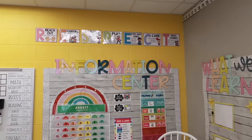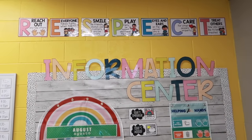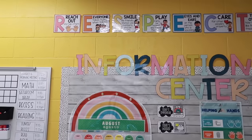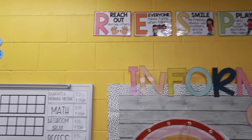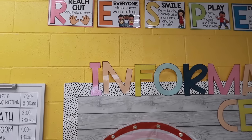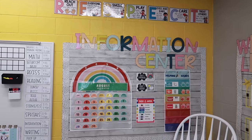Right. This was another TPT find. I honestly don't even know how I stumbled upon this. I think when I was looking at all the posters, this came up, but I love this so much. It just says respect, and after each word, you can see it has like reach out and help others. Everyone takes turns while talking, and so I'm gonna have respect be our classroom word this year.